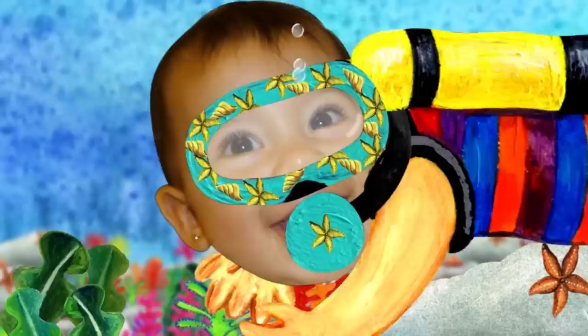Tigers go grr, grr, grr. Let's put them all together in the song. Wolves go a-woo, wolves go a-woo. Sheep go ba, sheep go ba. Tigers go grr, tigers go grr.